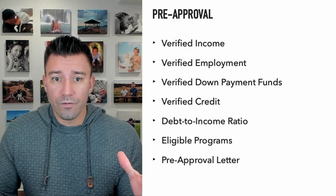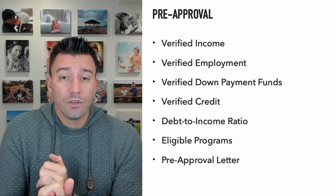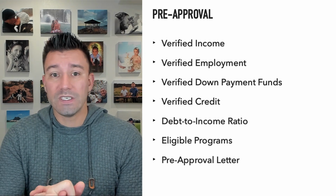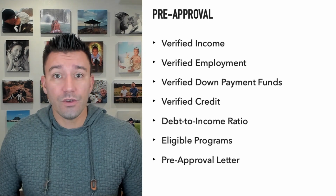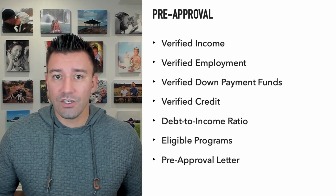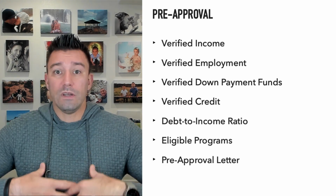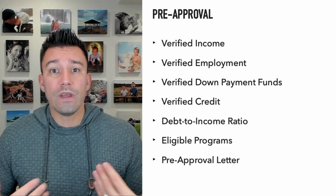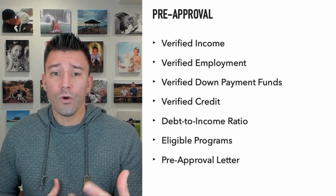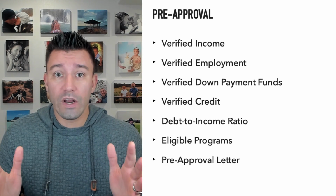So a full pre-approval will also verify your down payment sources. Do you need gift funds? Do you have access to gift funds? Do you have to liquidate retirement accounts? What percentage of certain types of assets can we use? Do you have mattress money that's cash that needs to be deposited with a letter of explanation and things like that? Let us do our job, right? Think of us like a doctor. You go and tell us your situation, everything, so we can figure out the best path, program, and product for you. We are going to verify your credit with a hard inquiry, right?